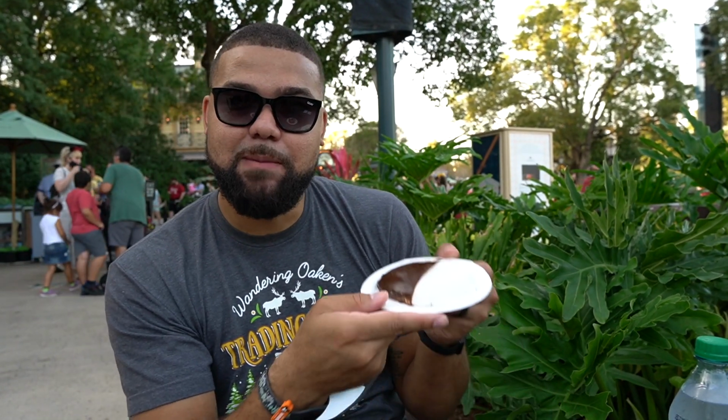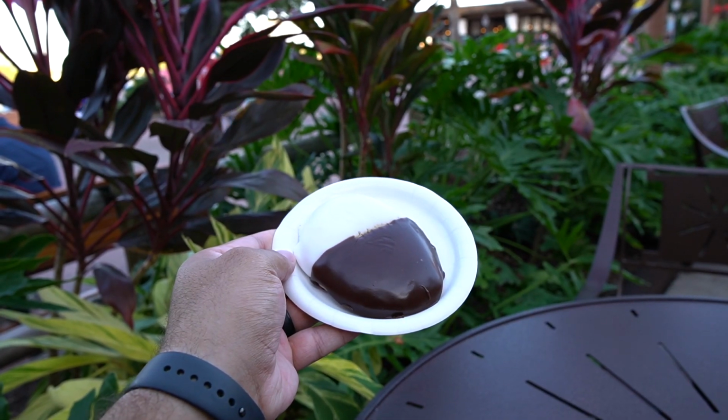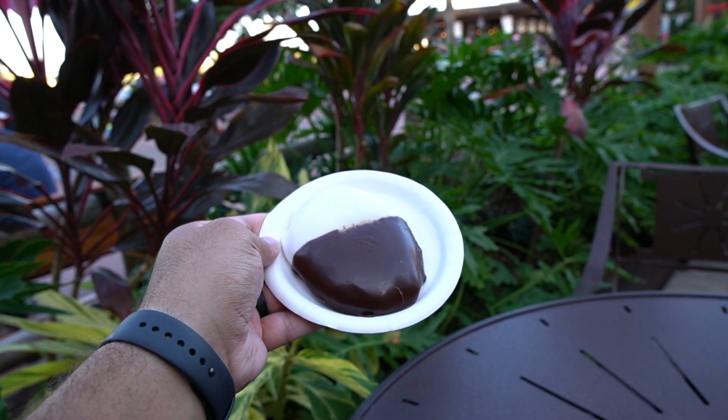Next up, let's try the black and white cookie. So the black and white cookie, it's always good every single year, but I feel like this year, very, very, very fresh, like it's chilled. It's like the perfect temperature. I enjoyed that a little too much. I like this booth. I definitely recommend.